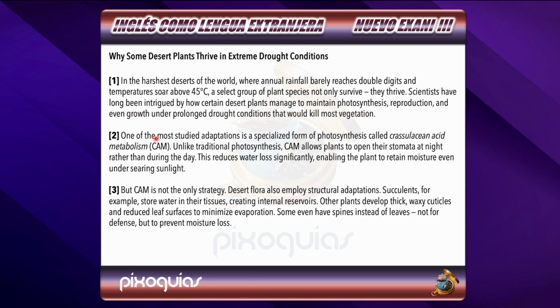2. One of the most studied adaptations is a specialized form of photosynthesis called crassulacean acid metabolism (CAM). Unlike traditional photosynthesis, CAM allows plants to open their stomata at night rather than during the day. This reduces water loss significantly, enabling the plant to retain moisture even under searing sunlight.